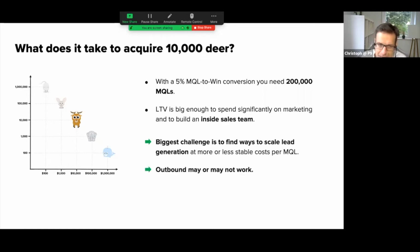And outbound, which in theory is a great way to scale marketing, because if you know who your potential customers are, you can just call all of them, right? So in theory, this is almost infinitely scalable, which is great.